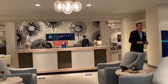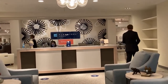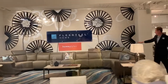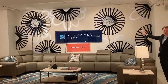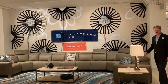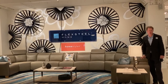We're going to walk through. I'm going to show you the major areas within the showroom and what categories we're going to cover. So come this way. In the lobby here, we've got some of our Latitudes motion. We're featuring the blue steel spring in a very creative way, kind of a flower motif on the wall, featuring both Flexsteel and Home Styles, that unity of the two companies in the lobby.